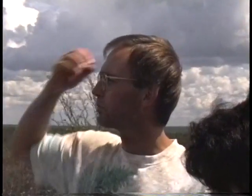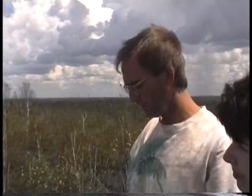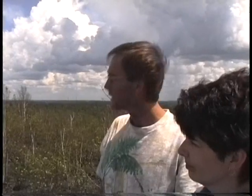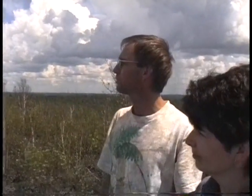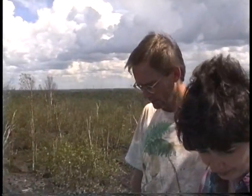Okay, what we're going to do is we're going to walk maybe 300 feet up past where that person over there is. Doing some picking up ahead, so we're going to just go on and walk it that way. There's a grasshopper. I want to know, are these wet?